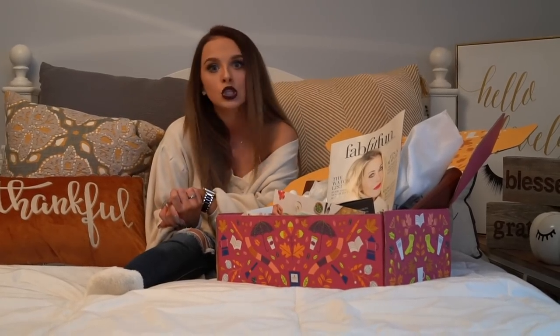Everything in here is really good quality and actually really expensive brands that I probably would not go out and buy on my own. So the fact that this gives you an opportunity to sample things to find out if you really like them before you go and splurge on them, I think that's really awesome and gives you a really nice opportunity.